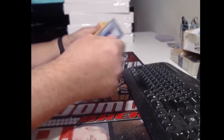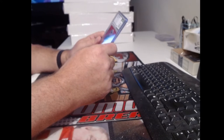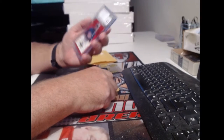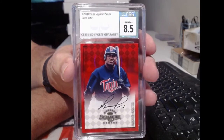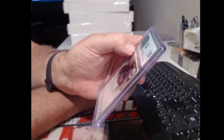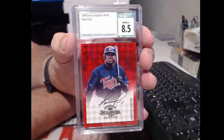Slab number one. Wow, that's pretty cool. I don't see that every day. That is 1998 Donruss Signature Series. I don't know why they sent this to CSG to grade it. I would have just left it alone. For the Twins, a David Ortiz autograph from 1998. Yeah, so for those who are wondering, when it comes to these buybacks, it always goes to the team that they're on in the card.